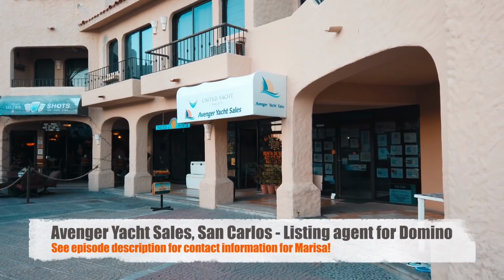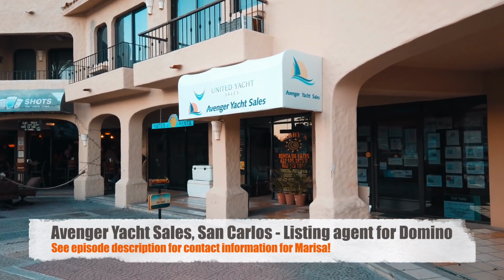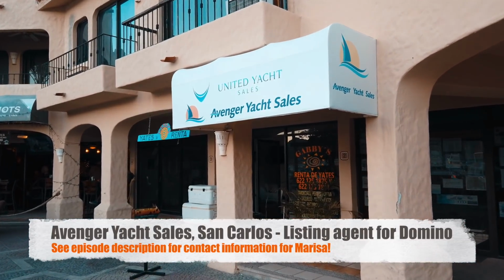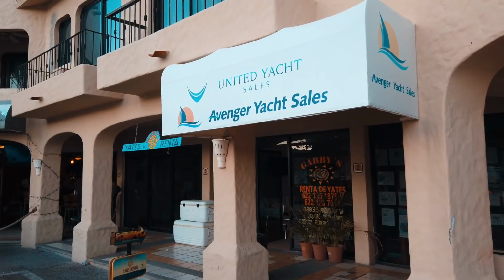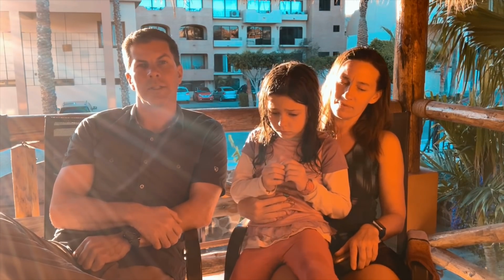She just got the listing, so she couldn't show us the boat until after December 15th. I guess they had it listed with the broker in Hawaii when they were still cruising. So big shout out to Marissa. She seems like a great broker, and she spent the entire day with us when we got here, just really crawling through the boat and not rushing us through it at all.